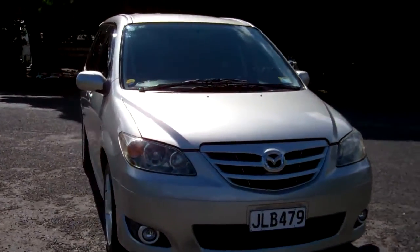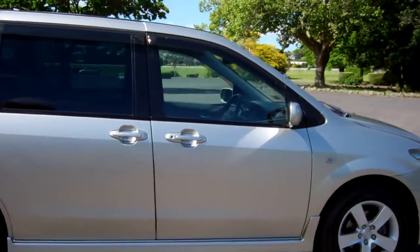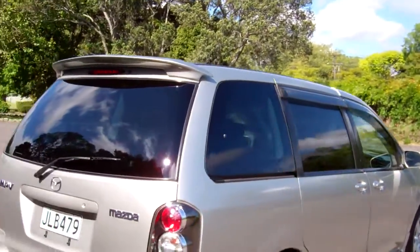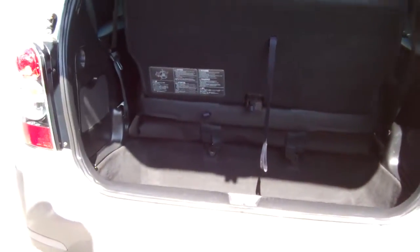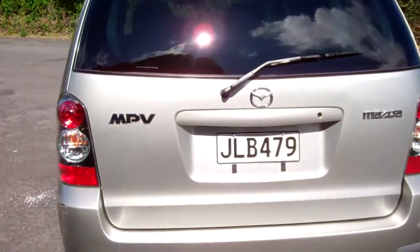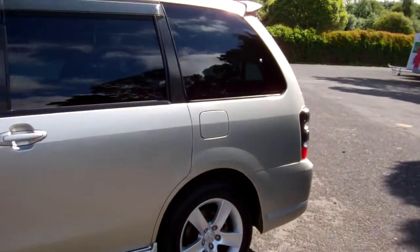This is a 2004 Mazda MPV, very popular vehicles, in the pretty silver colour, with the nice factory kit, window visors, rear tinted windows, also has a rear spoiler. Plenty of space in there and great seating options. You can fold those seats down into the ground and the middle ones will tip forward if you require heaps of space. Window visors over this side of the vehicle too.